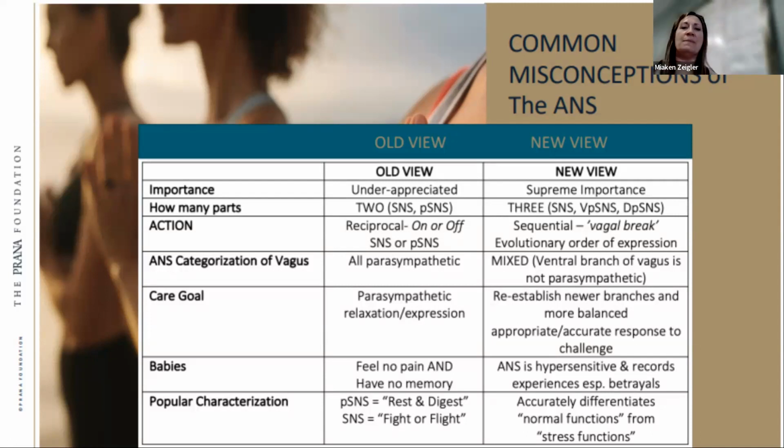So the action used to be that it was like an on and off. Like if one was overactive, you wanted to turn it more off, or the other one more on. Well, it's more of what we are talking about in this order of expression, that they all need to be on. We just need to be regulating them. And there's a sequence to that. So that vagal brake is more about being able to pump a brake when a system is overloaded.